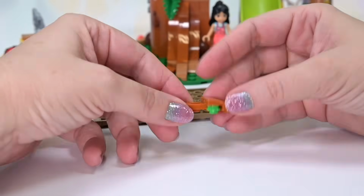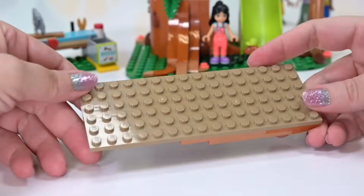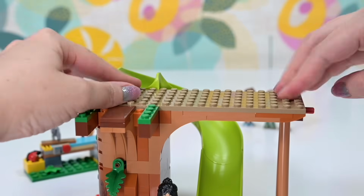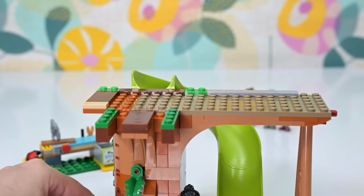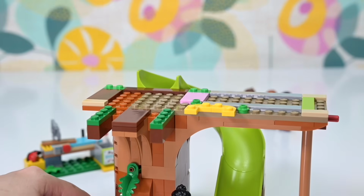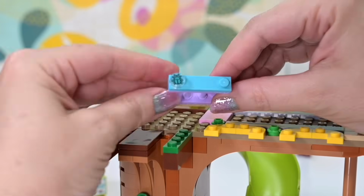This is going so well. I got so distracted by the raccoon's little abode. It's so cute. Okay, next level up. Okay, yep, goes there, and then this bit goes off to the side. So much structural engineering going in here. It's so cool to look back and see it all go together.